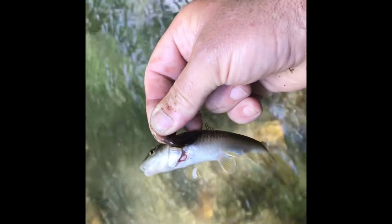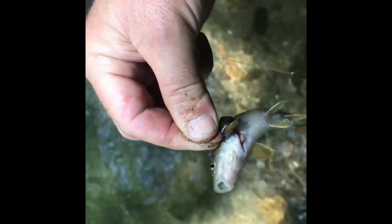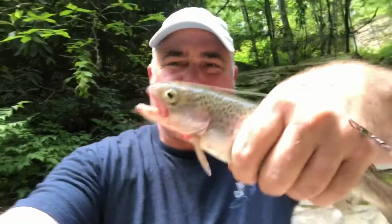Fish number two, another small one, and I side gigged him, which is kind of strange, but obviously we're gonna let this guy go. Okay, so we got us a nice little rainbow. Yeah, not bad.